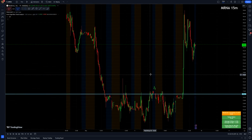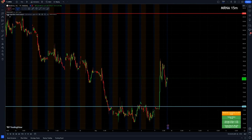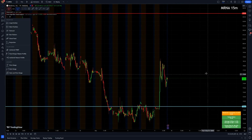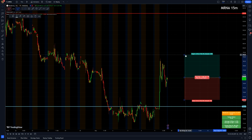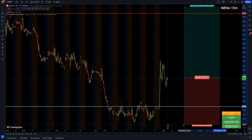What I like right now is that Moderna's right at, let's say, $76.61 a share. A stop loss can be placed just under, let's say, the $71.50 support level, with profit targets all the way up to the $85 to $92 range, maybe even higher, depending on the risk profile that you're looking to set up.